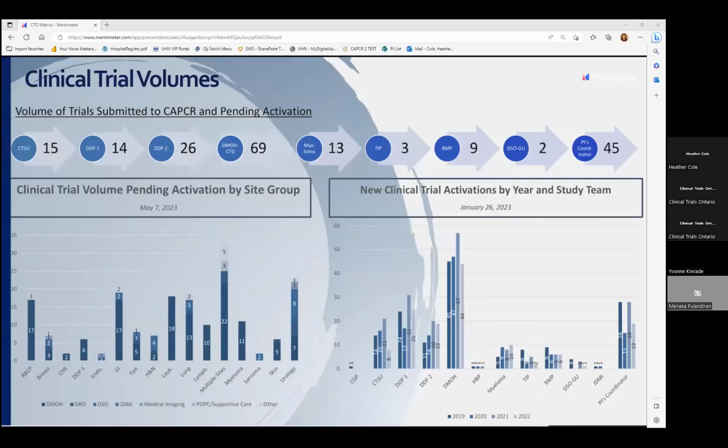Okay, and another area for understanding our business operations is looking at the workload being carried by our study teams, the workload being carried by our different disease site groups. That's reflective of our physicians and our data and regulatory coordinator teams, and the amount of studies that are currently pending, waiting to come into the program. So having that awareness of the volume that is coming and making sure that we are prepared for that workload coming in down the pipe. So again, understanding our business operations.